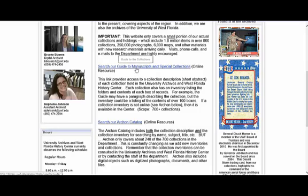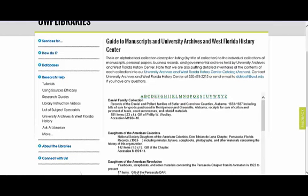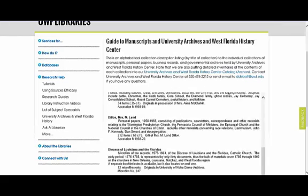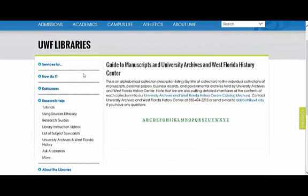Now to search their manuscript collections, you click on their link, and they have everything set up alphabetically. So you can search through their different collections online here. This is the D section. Daughters of the American Revolution scrapbook, for example. Anything starting with D. Going back. Other items in their collection.